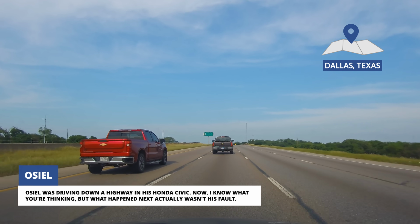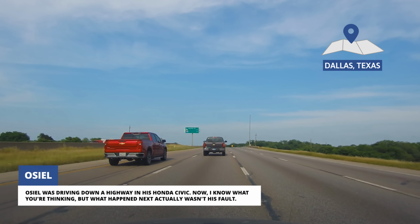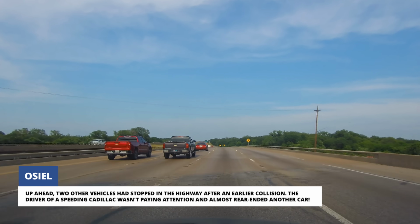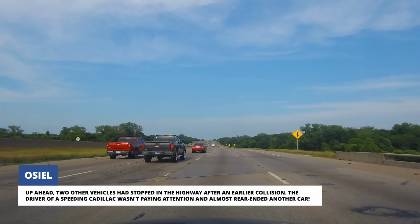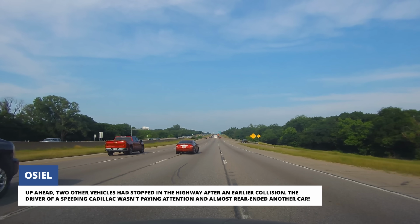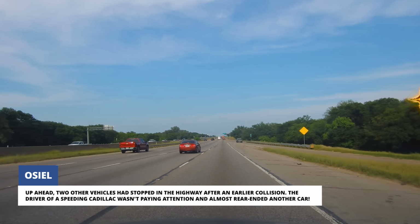Oziel was driving down a highway in his Honda Civic. Now, I know what you're thinking, but what happened next actually wasn't his fault. Up ahead, 2 other vehicles had stopped in the highway after an earlier collision. The driver of a speeding Cadillac wasn't paying attention and almost rear-ended another car.